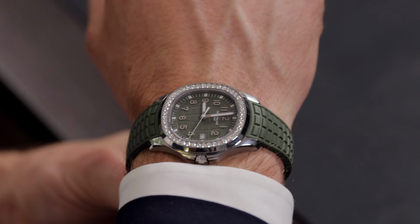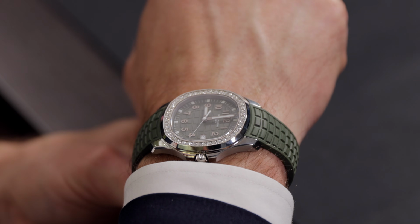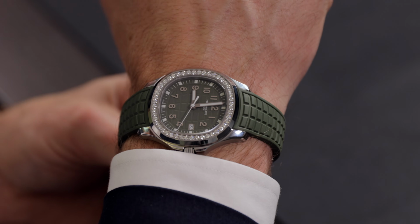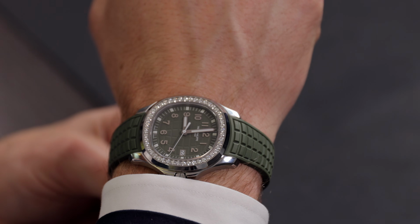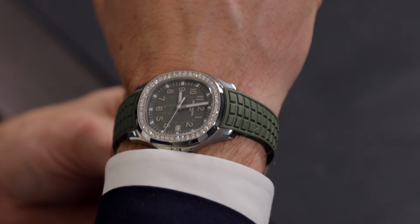I have a 36 on right now, but maybe it's just the gold all around, and perhaps it's just the strap and where it sits on the wrist. See? It doesn't feel small at all. I think it actually fits really nicely. A universal wear for anyone, which I love.